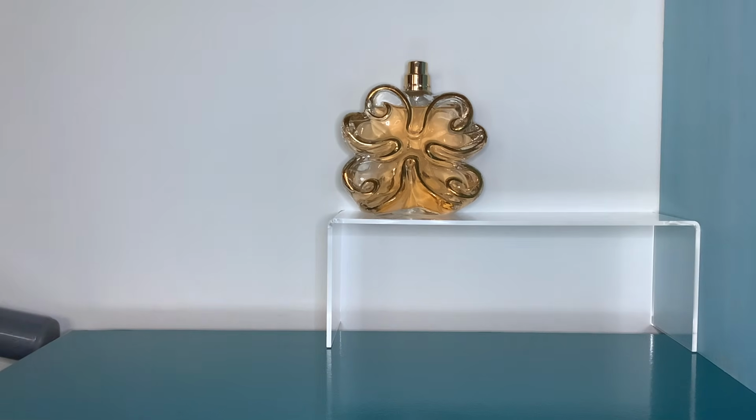Texture-wise, it does, because it has this kind of powdery sweetness that I think I have in Jean Paul Gaultier Classic Eau de Parfum, for instance, and the Maison Harris Violet Ida. It's got that same kind of powderiness going on, that slightly fizzy powderiness. But this one's very fizzy. The more it dries down, the more I get the sweet pea. I actually really enjoyed wearing this one.